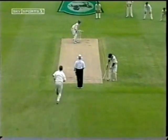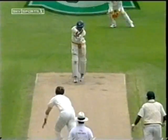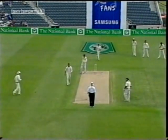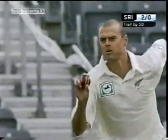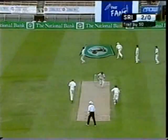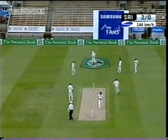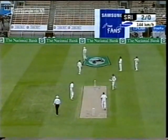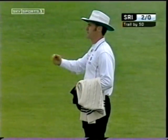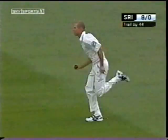With the first ball of the Sri Lankan second innings, Saranga is the batsman. 37. That might be off the thigh pad. I think it will be signalled leg byes, and 4 of them. So 4 leg byes signalled, ball down the leg side from Martin.